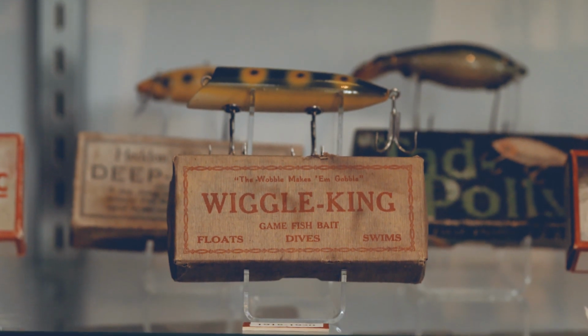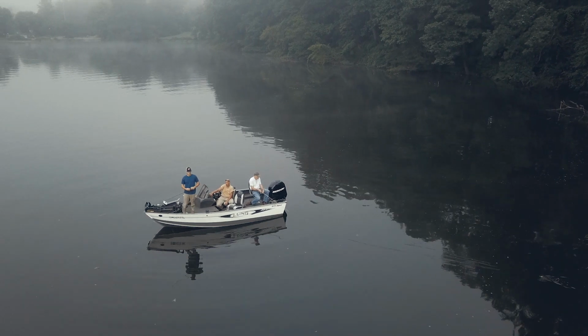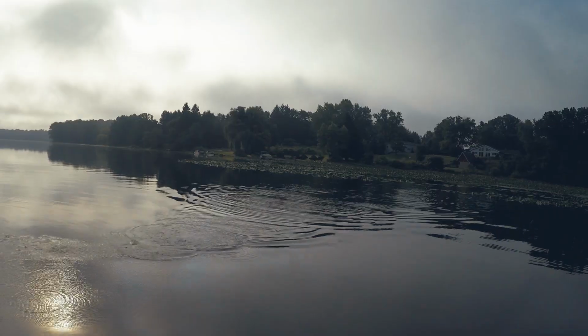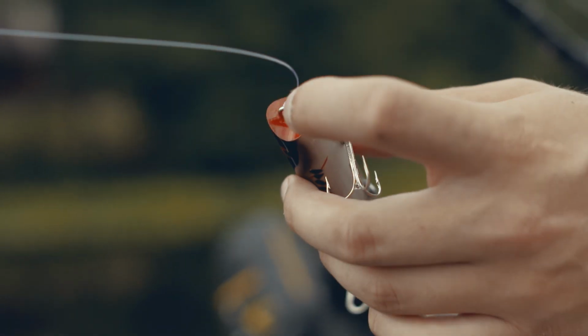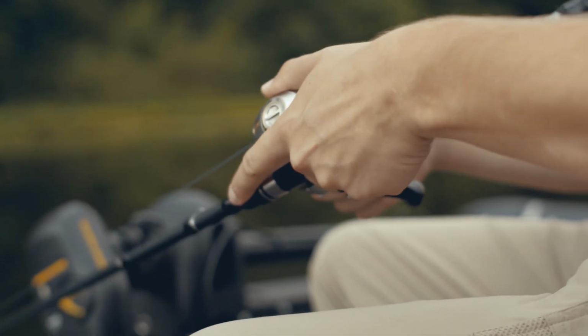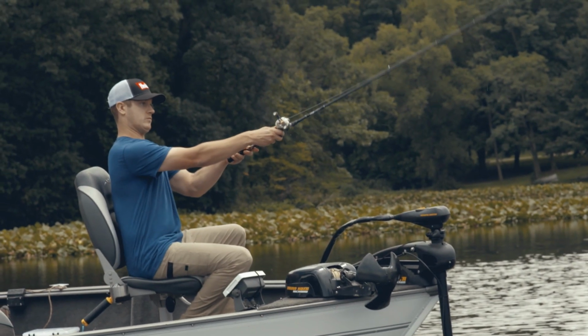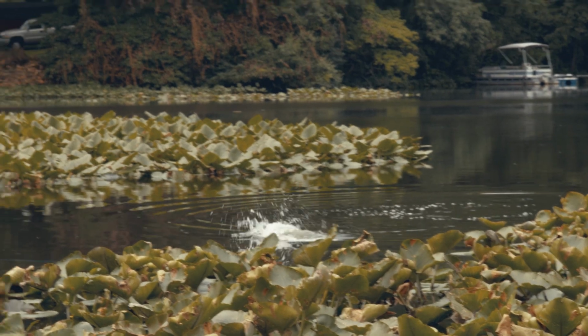The Wiggle King. Yeah. How come you think this bait has been so successful throughout the years and been kept so long? What's your opinion on that? It catches fish. It just really catches fish, yeah. It's one of the best chuggers because that bottom lip, a little farther out, you can really make that thing dip and dive and chug as hard as you want, or you can just lightly pop it. But it's really neat to be able to still fish with a lure that was introduced so long ago and still be able to catch fish. It's almost 100 years ago.